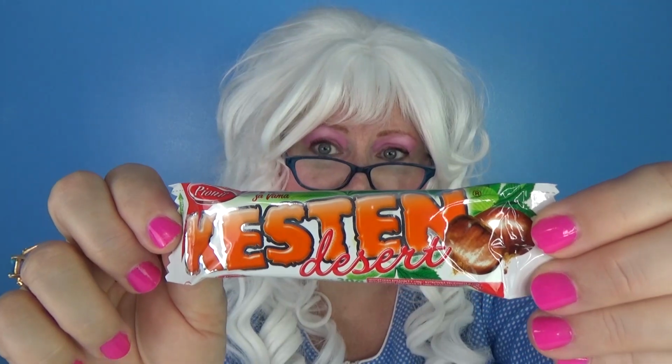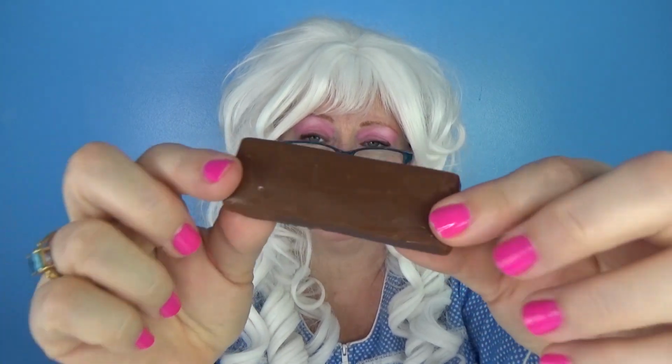The next snack from Serbia, Croatia, Kesten. Well, Granny, see those hazelnuts right there? Granny thinks this is gonna be yummy too. Let's open it. See what we got here. More chocolate, more chocolate. Big bite for Granny, here we go. See inside, it looks like a cookie. But it tastes like nougat. Not really a cookie.